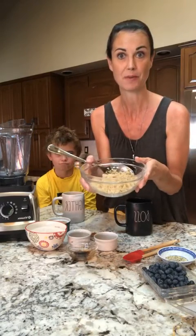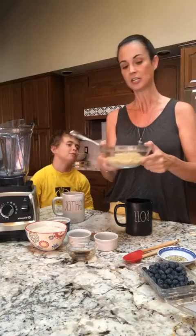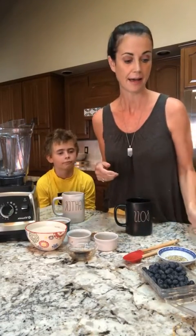So what we have here is some quinoa. This is about a cup of quinoa. We're making 2 servings. That's why there's 2 of us, right, Shay? Now, I really love the multicolored quinoa as well. This is the only one I had, the traditional quinoa. They're both great, a little bit different mineral profiles.